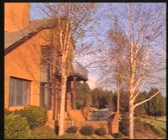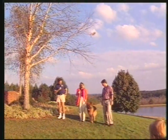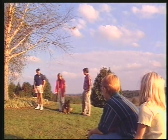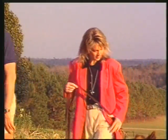Let's move off to the left leg. The final step in our training method is training you to handle your dog. Many of our clients prefer we deliver their new dog, so handler training can take place in the dog's new surroundings. But we also offer training at our facility in South Carolina.